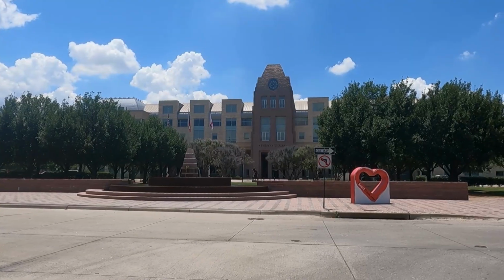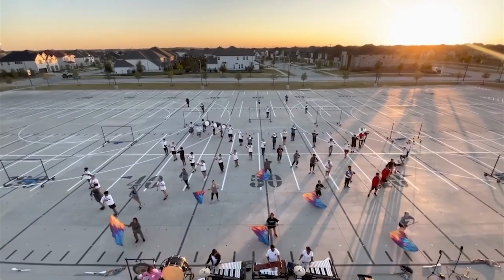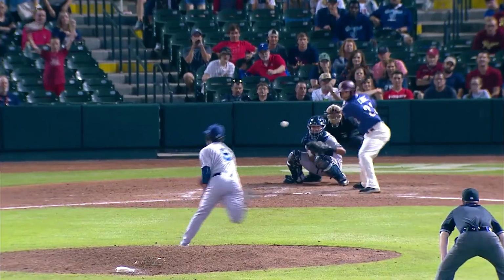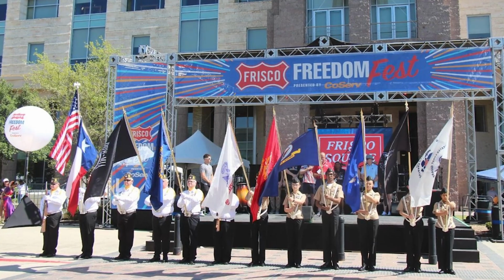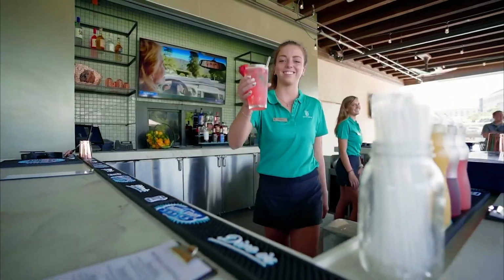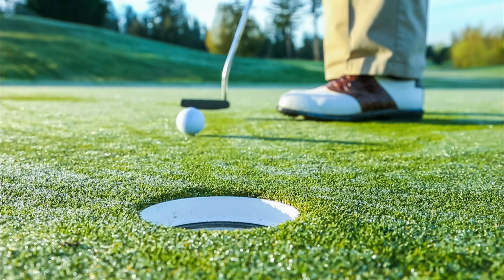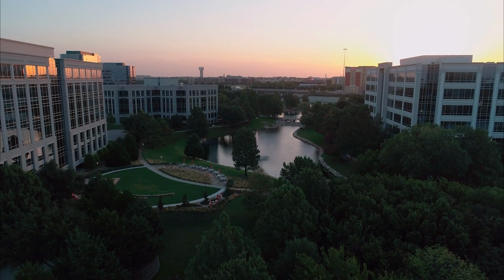Frisco itself is a gem in the DFW Metroplex. Known for its friendly vibe, top-notch education, and an array of professional sports venues, it's no wonder people are flocking here. And let's not forget the events like Frisco Freedom Fest and Christmas on the Square, which bring the community together. Absolutely. Stonebriar Country Club Estates captures the essence of Frisco, combining luxury, convenience, community, and history all in one.